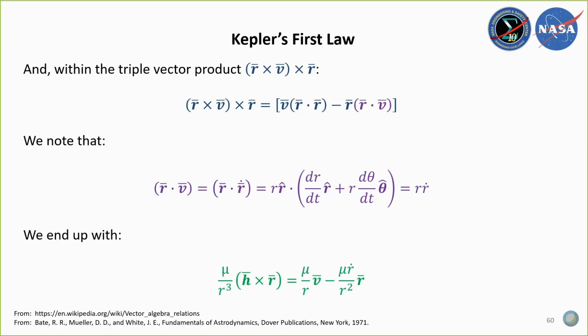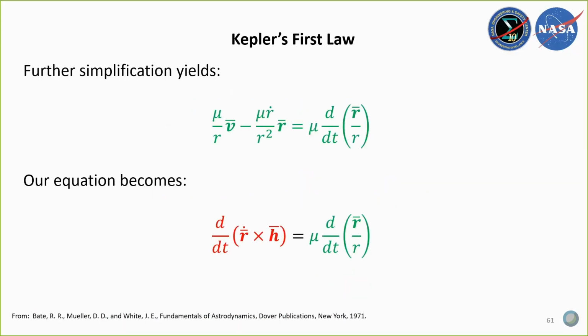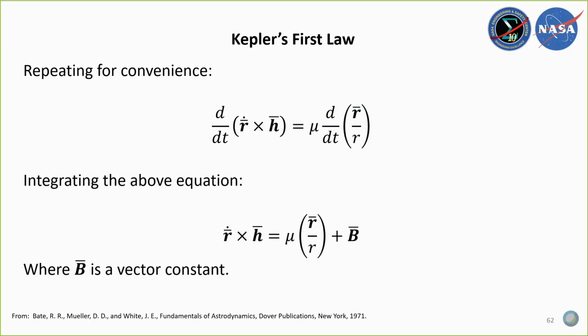If I look further into that triple vector product, on the far right-hand side I've gone from blue to purple. You notice I have an r dot v term, and I can expand that. This is where all of those derivations on page 46 are helpful. That r dot v term actually becomes r times r dot, a scalar. Long story short, when you do all that, you end up with the expression at the bottom of the screen, and then with some additional simplification, you end up with the expression at the top. When I marry that back with the simplifications we did with the red term, I've got d/dt of r dot cross h is equal to mu times d/dt of that unit vector. Okay.